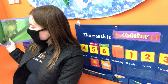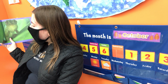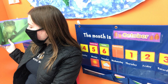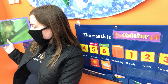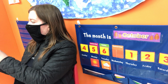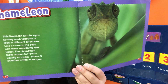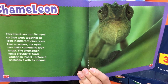Like a camera, the eyes can make something look larger. The chameleon looks around for food, usually an insect, before it catches it with its tongue. So its eyes can look different directions. So the chameleon's eyes can look two different directions, and also the same direction.